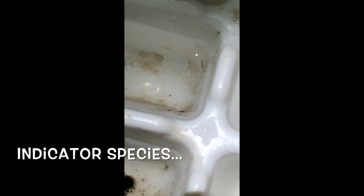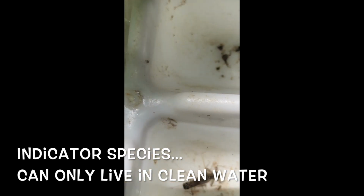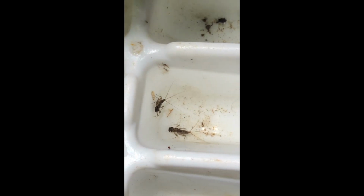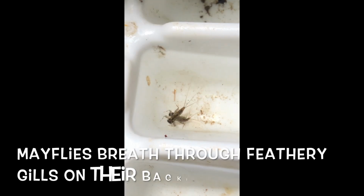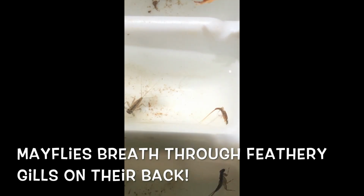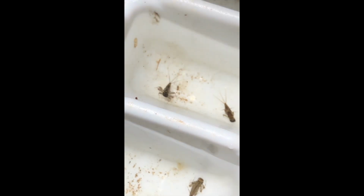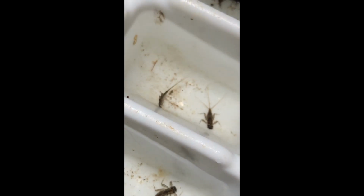And then here, these are our indicator species that are showing us water quality's pretty good here. We've got our mayflies, and we've got those of many different ages. And if you look really closely on that loupe video, you can see those feathery gills on the back of them, and that's how they breathe. Mayflies you can tell because they have those three little tails, and those tails make kind of an M shape, and that's how you can remember the mayfly.